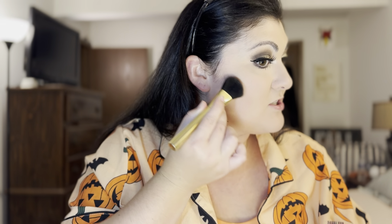All right, let me find some eyelashes, and then I need to find a red lip. We are on to the finishing touches here. I added some lashes. I think that really finished out the eye look. I have to add something to the cheeks. I'm gonna do a little bit of hula just in the crease of the cheek here.